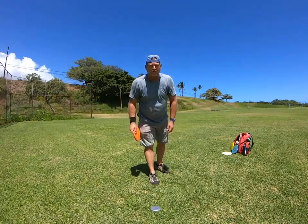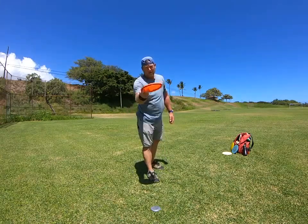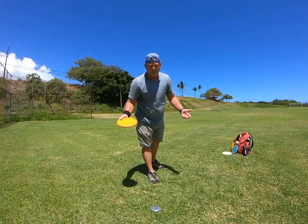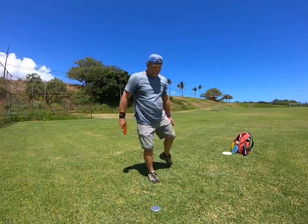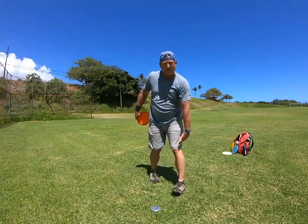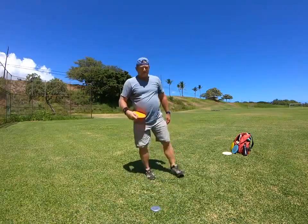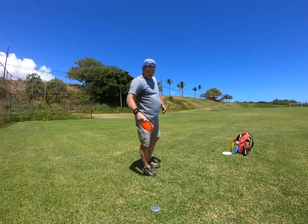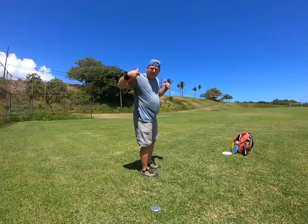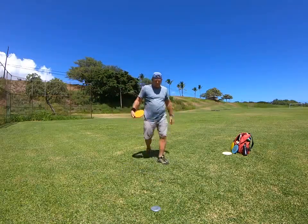But if I'm going to throw a forehand, on a distance throw, a driver, if I'm going to throw a forehand, my back leg will come all the way around. Because when you're throwing really hard with speed and you try to throw a forehand, you have to stand up straighter. So it's changing the style of throw.